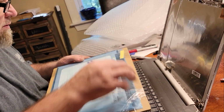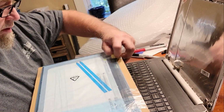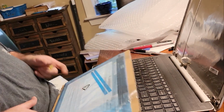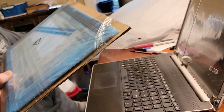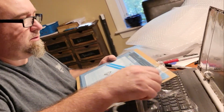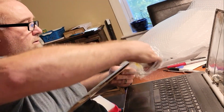Yeah, that YouTube video was on the money. We'll have to link it in the bottom in case anybody needs to use it. It comes with the glue, too. Oh, good. We don't need double-sided tape. Yeah, it comes with it. Sweet. How much did I pay for this? $70? $60? And it was going to cost $300 to get it professionally repaired.